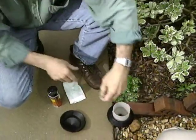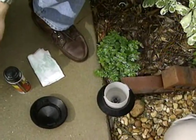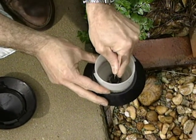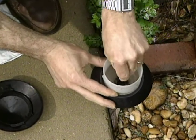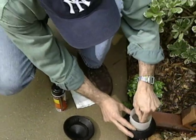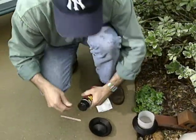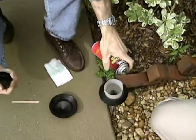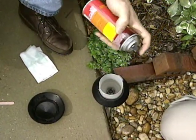So the trick is to first remove the bulb and then sand the contacts inside the socket with a little emery board or sandpaper to try to remove all the rust and corrosion you see in there. And then to prevent further corrosion and to waterproof it, spray it with a little automotive ignition sealer that you can get at any auto parts store.